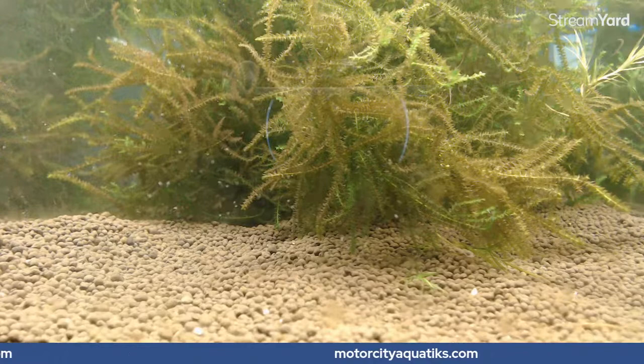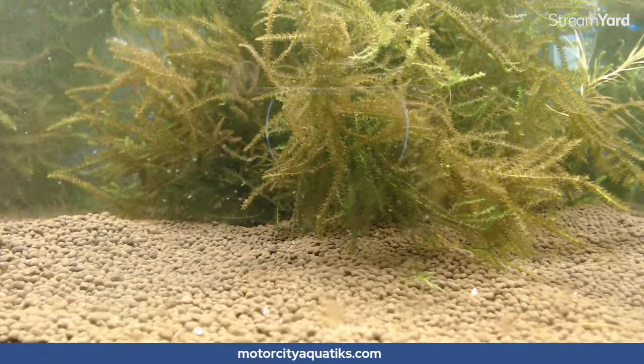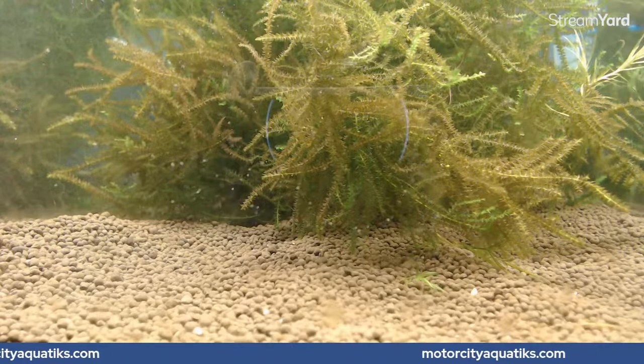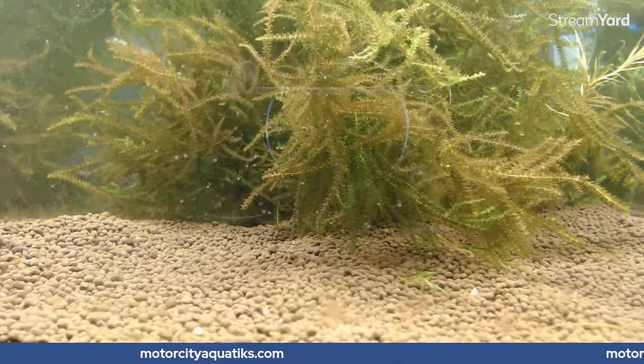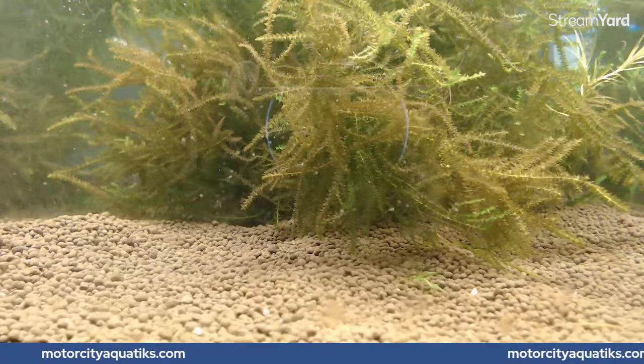Pretty good. The guppies over here. I'll turn the light on more here in a minute and move the camera more. I was hoping that they'd come out. I fed them earlier. Well, maybe they had enough food from earlier. I'm not sure.